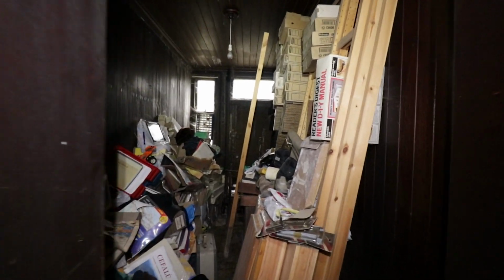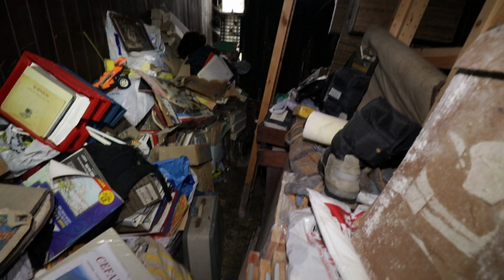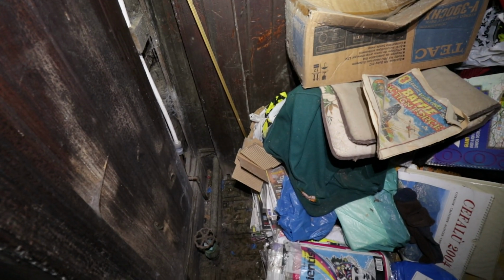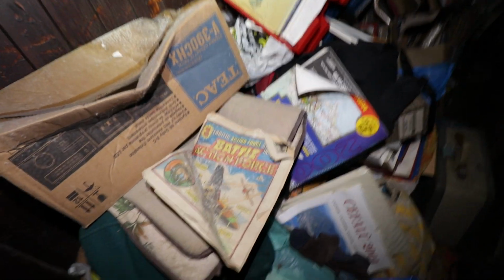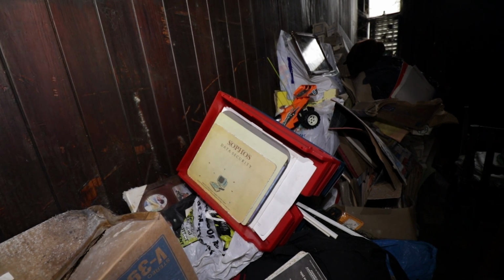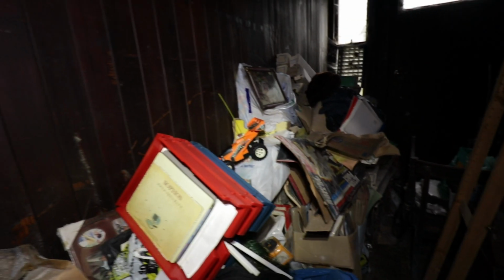Whoa. So what would have been a back door? Looks like the stop for the water down there. Look at these. Love them. Battle Action Force. Sofo's data security. I'm going to take this out of set.